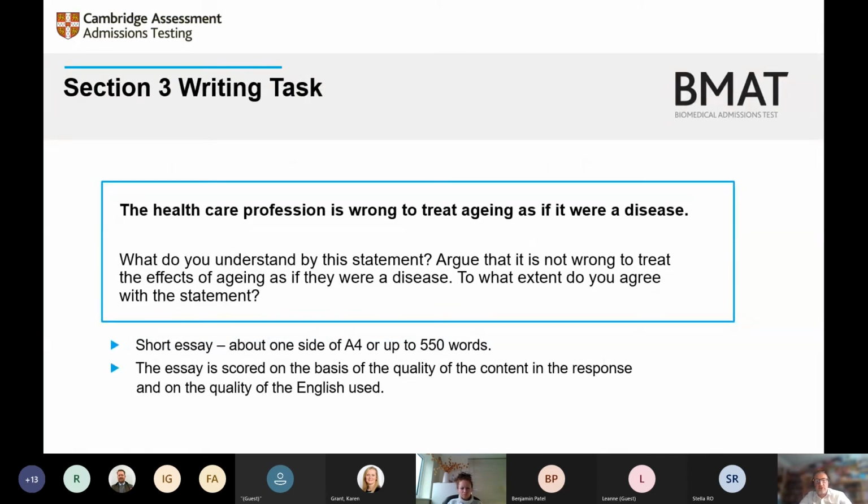And we're going to talk now about section 3. Section 3 is a writing task. It's a short essay, and you have to write one side of A4 if you're doing the paper-based version of the test, or 550 words maximum if you're taking the test on computer, in 30 minutes. So you don't have very long, and you're not allowed to exceed one side of A4 or 550 words. Being concise is part of the task.